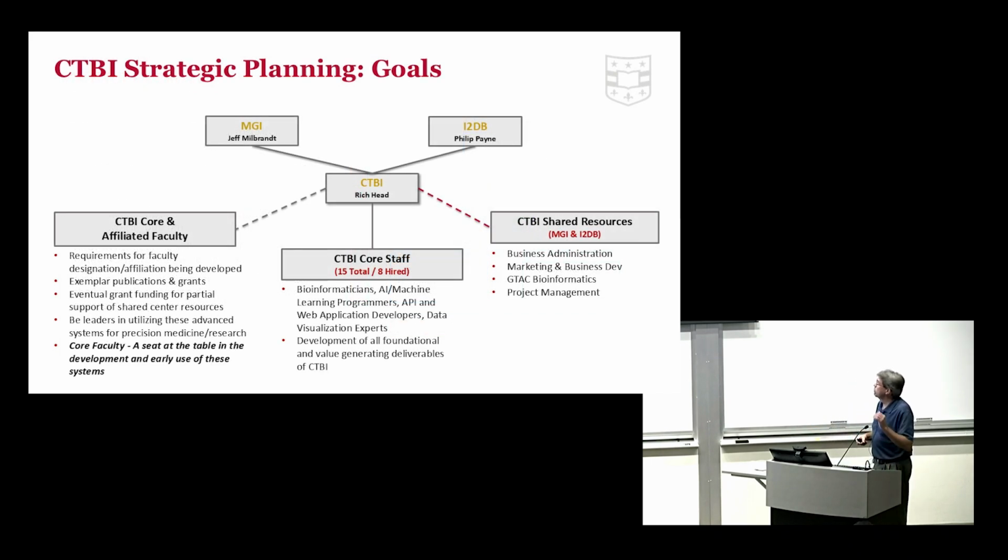This is just a little bit about the structure of the organization. We will have a core and affiliated faculty. In fact, we have one of our first recruited faculty coming in January. We have some affiliated faculty within the institution already. We're targeting 15 core staff.